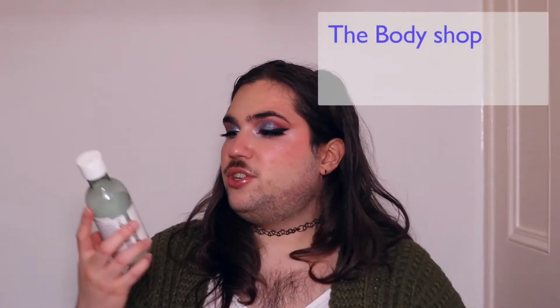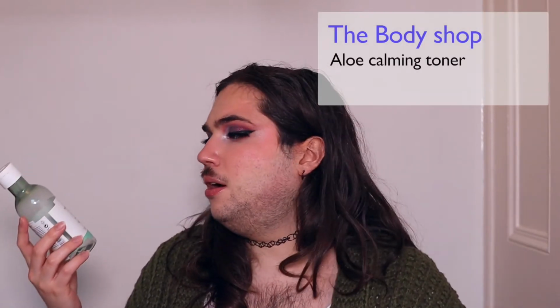hyaluronic acid. The Body Shop Aloe Calming Toner, I finished this. I think I bought two bottles already. I think I used at least two bottles already. You don't need this.